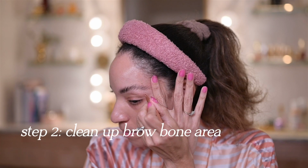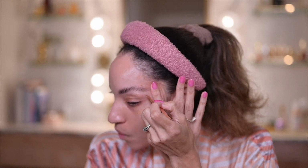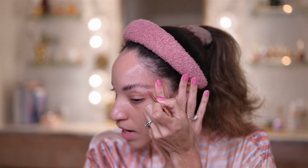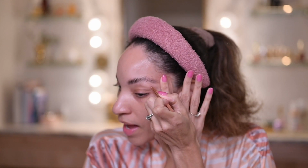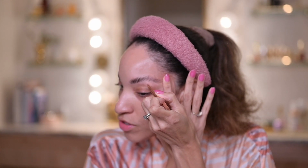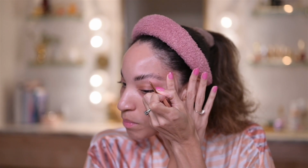To go in, with my opposite hand, I am going to pull the skin taut, and that allows the tweezer to glide across the skin, and we're picking up here and we're not necessarily pinching at the skin. It allows me to go faster. Of course, take your time, don't rush. This is not something that you want to rush through, and it also helps to reduce the little pain level of tweezing that you may feel.